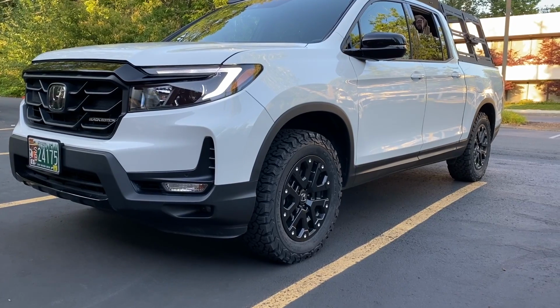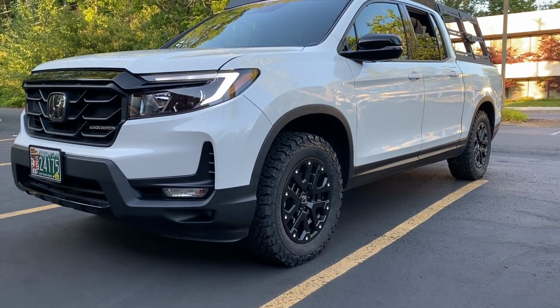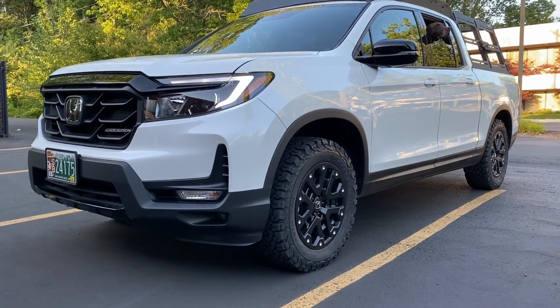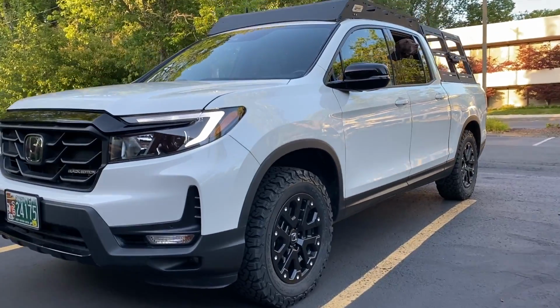If anyone's new to the channel, just so you know, there is a 1.5-inch level kit on the front of the vehicle. But other than that, suspension is all stock.